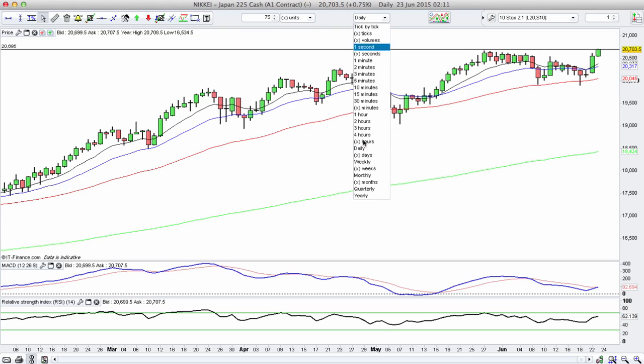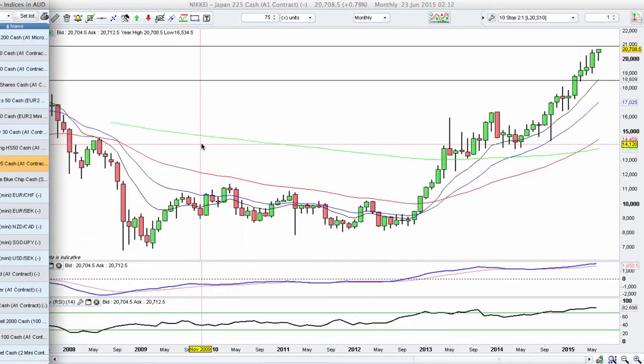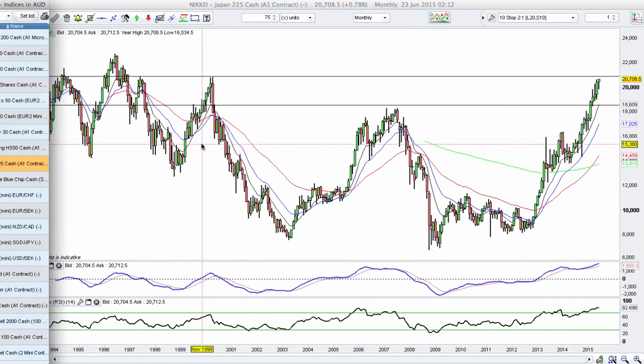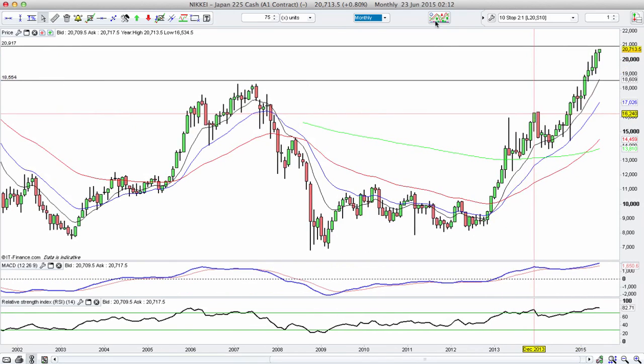Now let's just take a quick look at the monthly and see where we can run this market to. So we need to scroll back quite a long way, and you can see that from the year 2000 backward, we actually found resistance at this 21,000 level. So we can definitely see this market, after breaking this level on the daily, going up and testing this 21,000, the strong level of resistance here on the monthly.